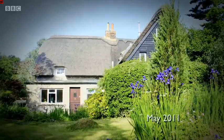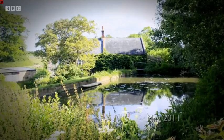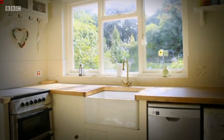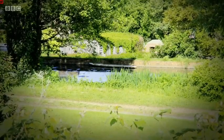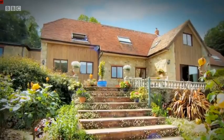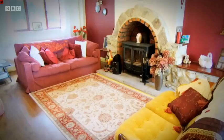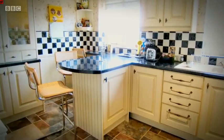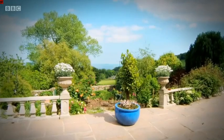For £250,000, you could be living in a Grade 2 listed thatched stone cottage in Newbridge. With a modern kitchen and a cosy yet characterful lounge, it offers amazing views of the countryside. This 4-bedroom barn conversion in Luckham is on the market for just under £450,000. It offers spacious reception rooms with original features, a modern kitchen, a swimming pool and breathtaking views towards the sea.